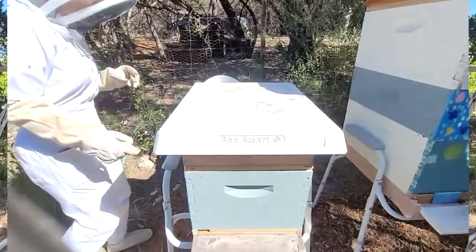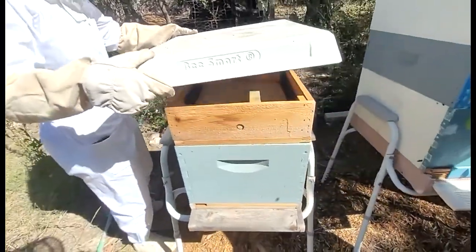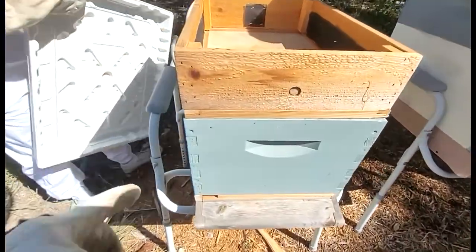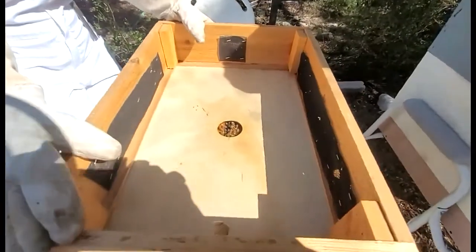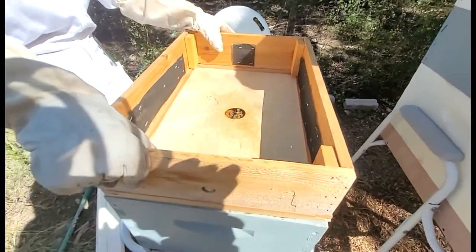We've already kind of started getting into it anyhow. So you can just lift that off, and then you can lean it up against this leg over here. That way it's close when you need it. Perfect. Now look, it looks like there are a lot of bees in there. Maybe she started to lay. Yeah, take that off.